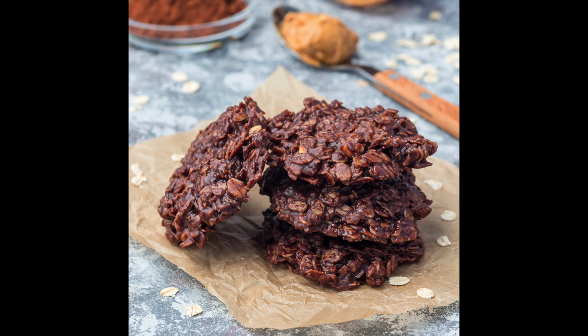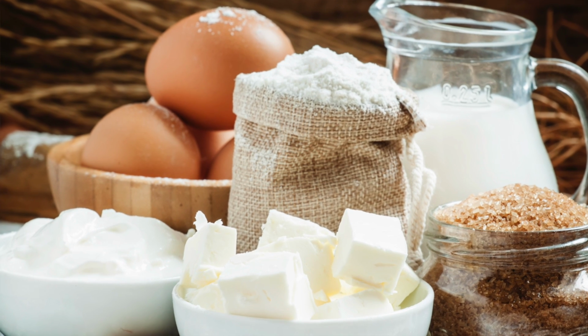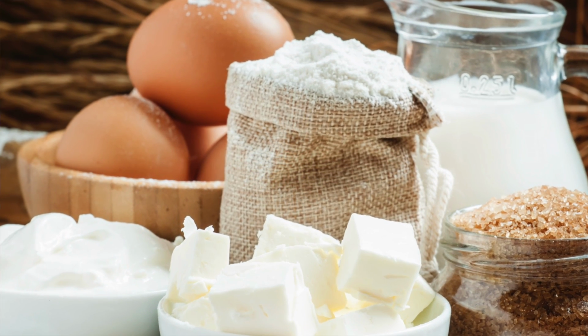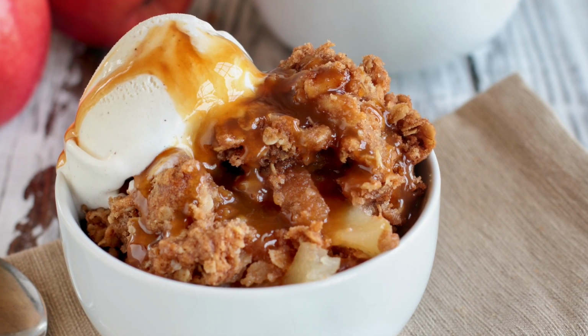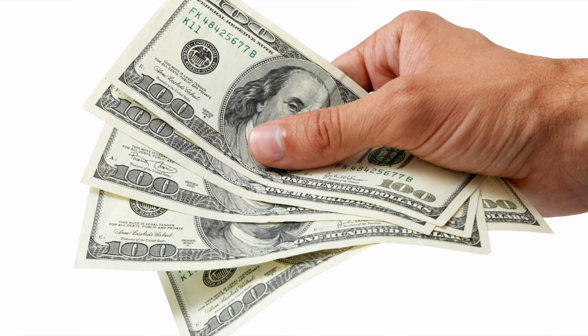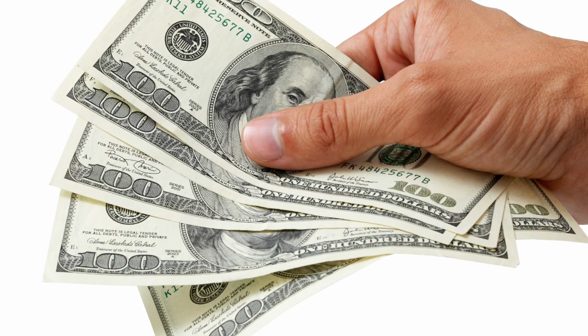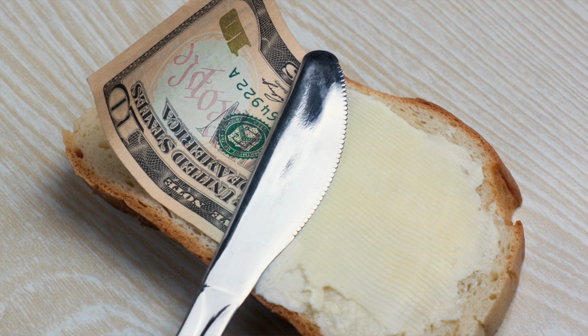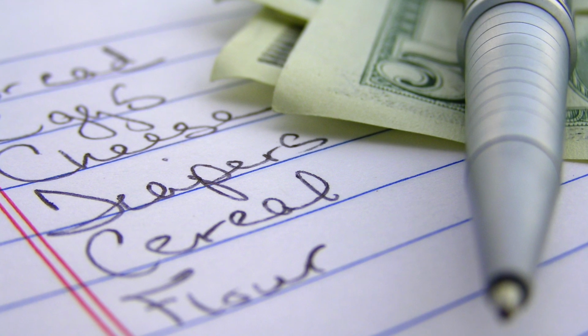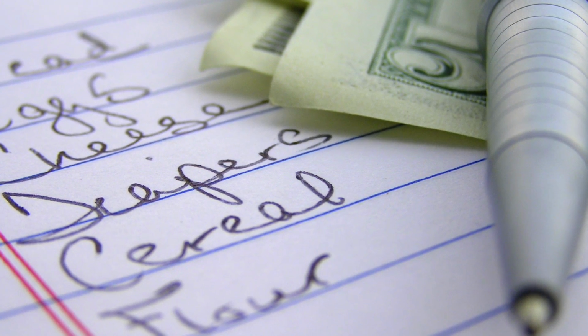I'll have no-bake fudge cookies, which is 2 to 3 days worth of cookies. Then I will have oatmeal cookies, which will be 2 to 3 days worth of cookies. And then I will have apple crisp, which is 2 days worth of dessert. All of this was included in my $100, but you guys have to realize there's about $10 worth of stuff that will be used next week also. So it really was closer to $90 for just the food we're eating this week.